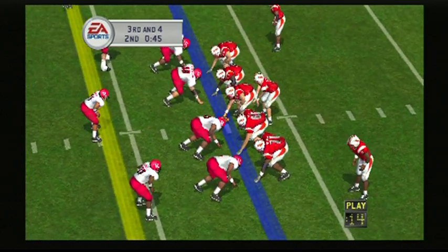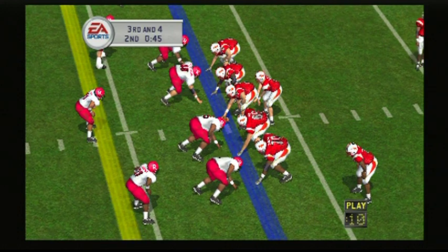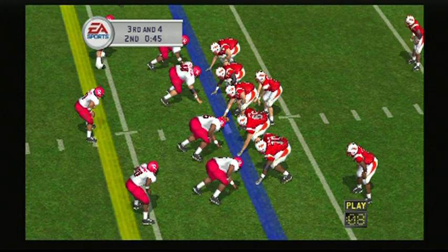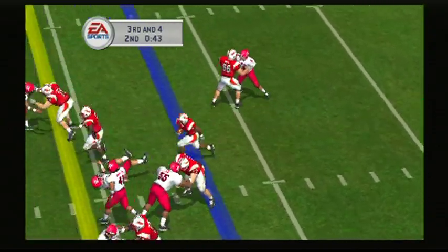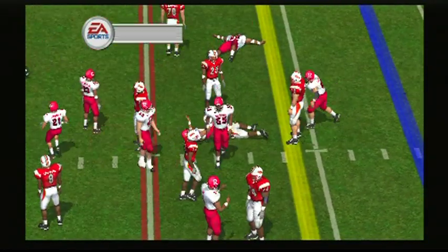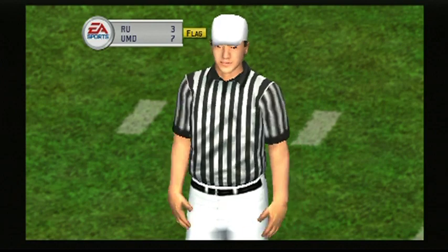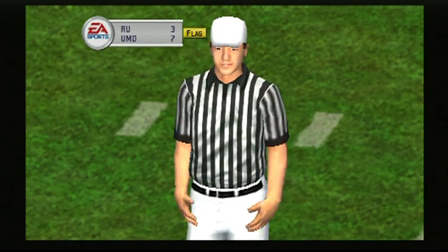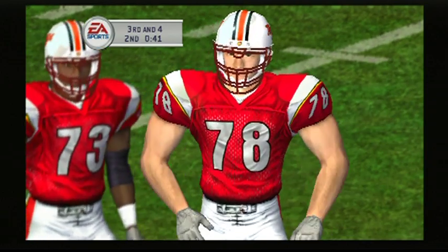4-3 defense. Set. Cut. Cut. Cut. They hand it off. There's a flag on the play. Tackle at the 22. Holding. On the offense. 10 yards on the spot of the foul. Still third down.